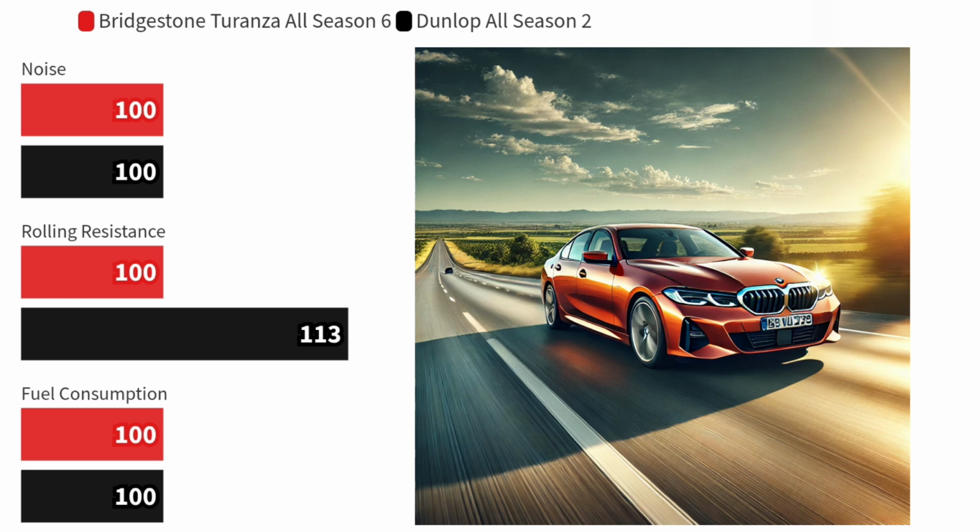The Dunlop All Season 2 has 13% lower rolling resistance, meaning better fuel efficiency, in theory. But oddly, both tires return nearly identical fuel consumption figures, making this advantage less impactful in real-world driving.